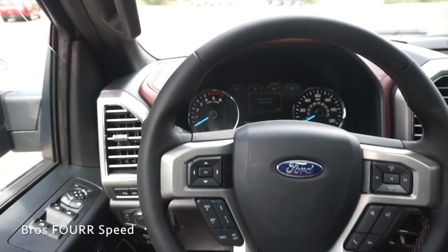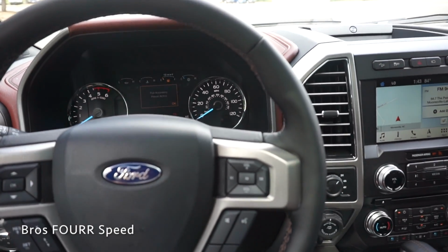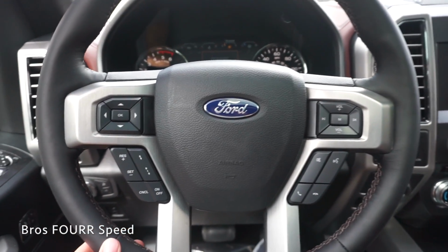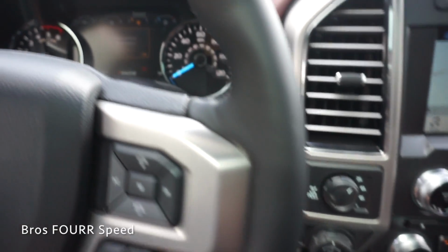And now inside the truck, we're greeted by a black leather wrapped steering wheel. Very nice looking leather, extremely soft to touch. All of your Bluetooth audio and cruise control settings are on the steering wheel. And with my foot on the brake, we'll go ahead and start it up.